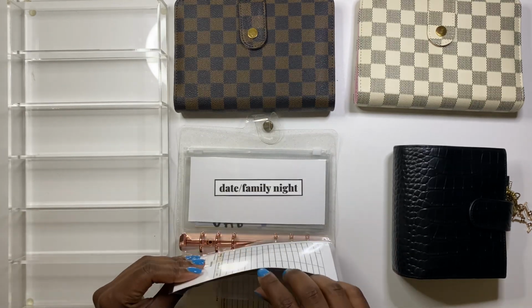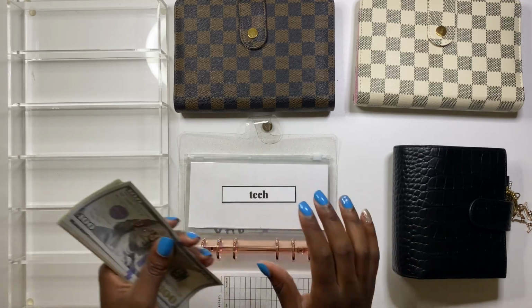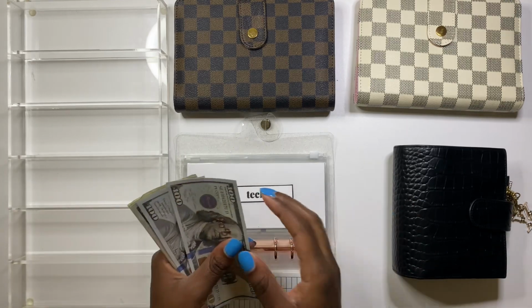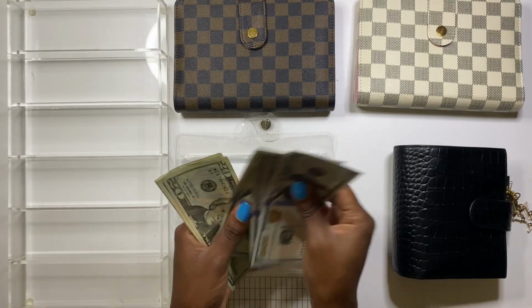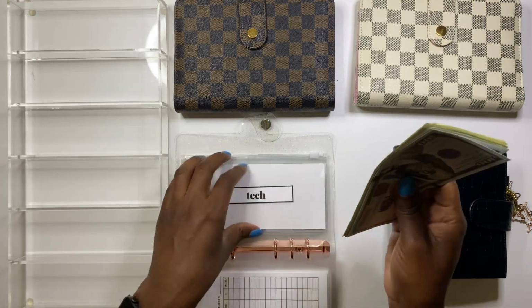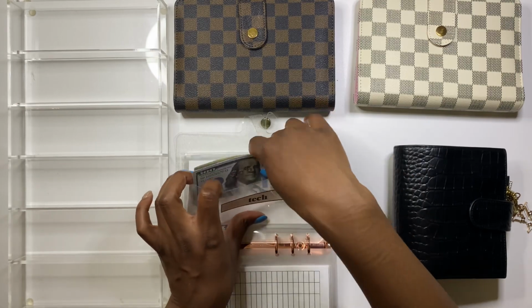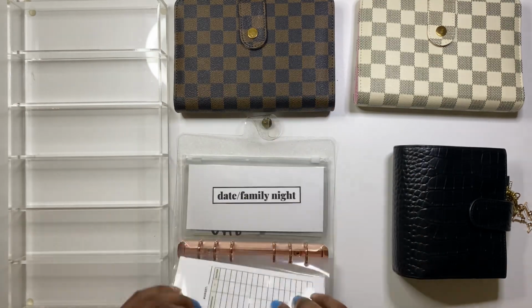Tech, let's see how much tech has in it. And I can't believe I didn't stuff date night and family night. We'll get to that. So we have 100, 200, 300, 400, 420, 430, 440, $444 in tech. I love that number. So $444. This is to give me some new equipment for the channel and so forth.